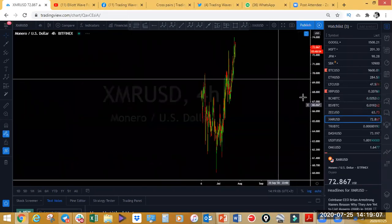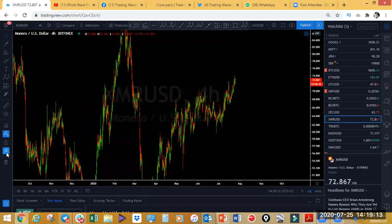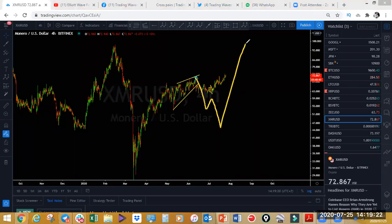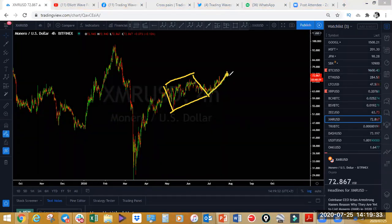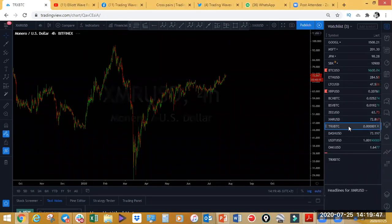Monero. Now Monero, I didn't update this after it broke down here. I was expecting this one to be a deeper correction before it moved to the upside, but what it has done now is a running flat, clear running flat, and it's pushing higher like the rest of the cryptos. Now this is Monero versus the US dollar, so expect continuation to the upside. Structure like that. A, B, looking for a C up to that level. This is an impulse. That's a correction, looking for upside. Simple as that, continuation patterns to the upside.